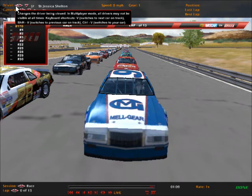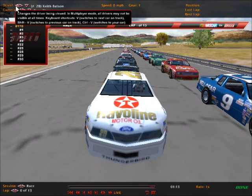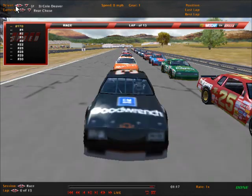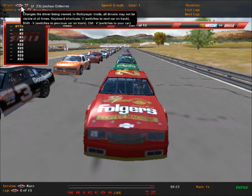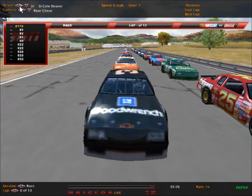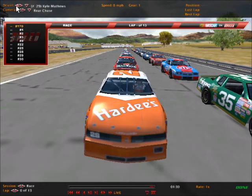He's on the outside. Second row has Jessica Shelton, our second in-car camera in today's event. She'll be in the number 9 Melgear Ford. And flanking her outside is Keith Batson, number 20, the Texaco Haviland Ford. Third row has Joshua Osborne, number 25, the Folger Chevrolet. He won this season at Martinsville. He'll be alongside Cole Deaver, number 3, the GM Goodwrench Chevrolet.